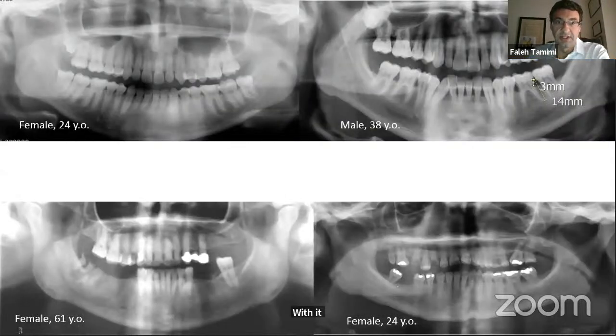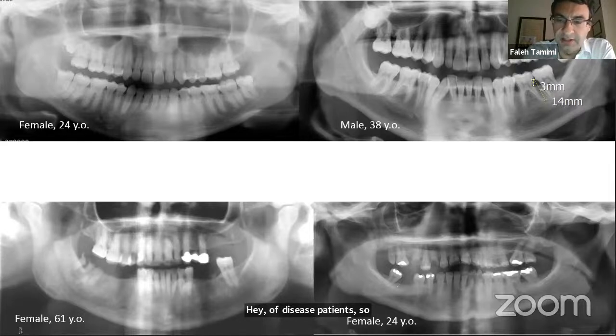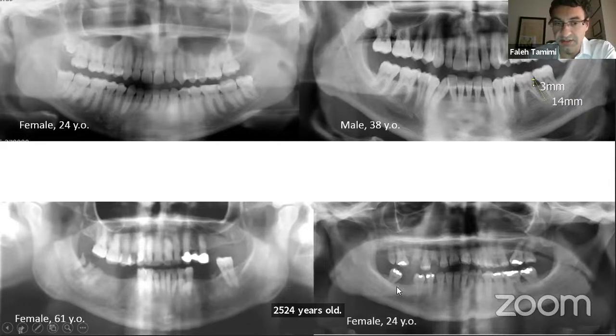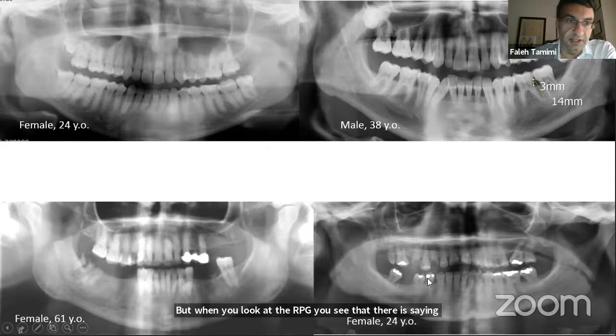So now for the results, these are OPGs of diseased patients. We had some patients in our cohort, around 12 patients, that unfortunately passed away. This is just to give you a hint of how they looked. The interesting thing is that some of them, even though they were relatively young, like a female, 25, 24 years old, passed away. But when you look at the OPG, you see signs of periodontal disease, and in many of them you could see signs of periodontal disease.